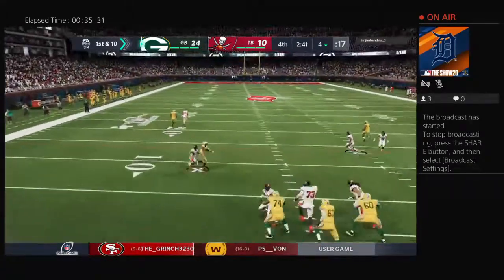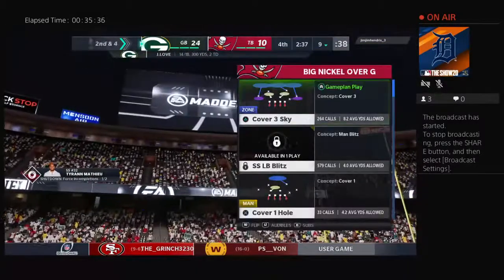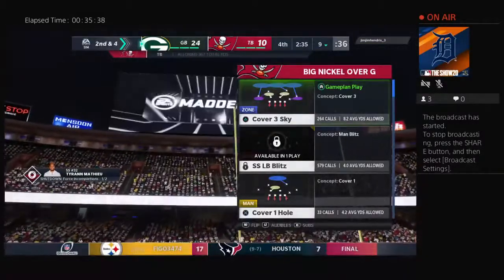They got the fumble recovery. Now here's Love to pass. Over the middle, that's caught by Adams. A gain of 6 there on first.